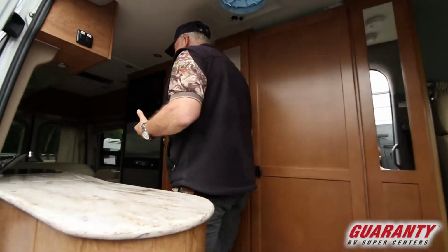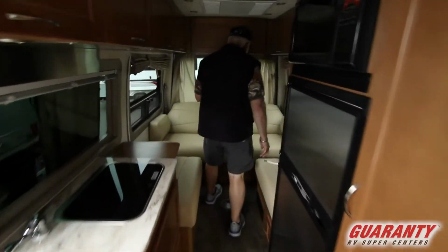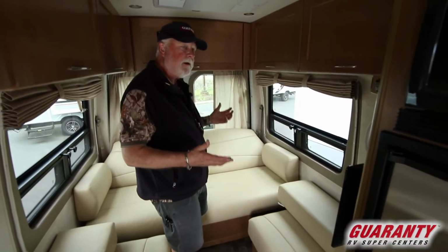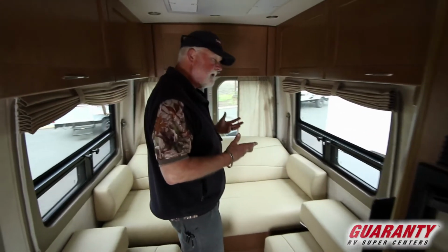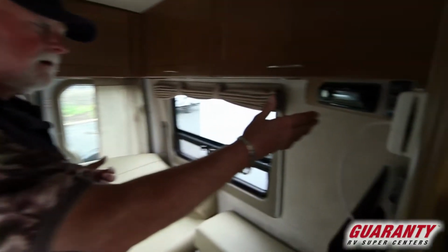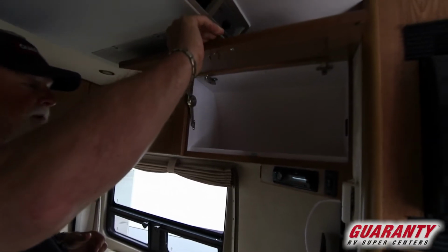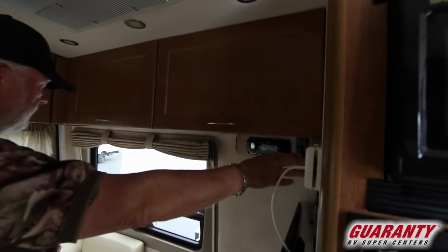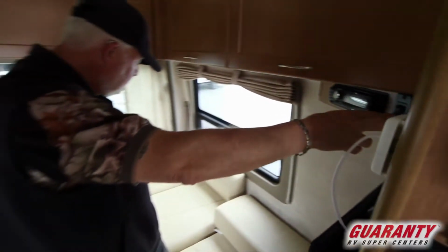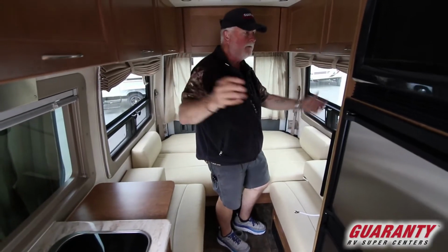This is the 22-foot, 10-inch model. It's got a lot of room inside. Memory foam, ultra leather, the best of the best, the most comfortable you're going to find in the industry as far as sleeping. Flat screen, entertainment center. Got storage up on top. This is your power seat control here. You hit the button, the bed slides down, makes it into twin beds. You want to, you can take board, put in here, put the cushions in. Voila, you've got a queen bed.